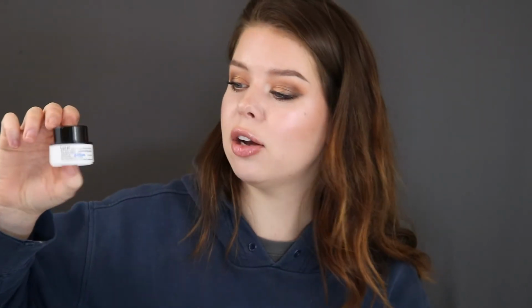And then last little trial size is the Belief Moisture Bomb. This is amazing. Haven't ordered it quite yet because it is expensive. I haven't ordered the full size, but it is in my Sephora cart just kind of waiting. So we will see because this was amazing.